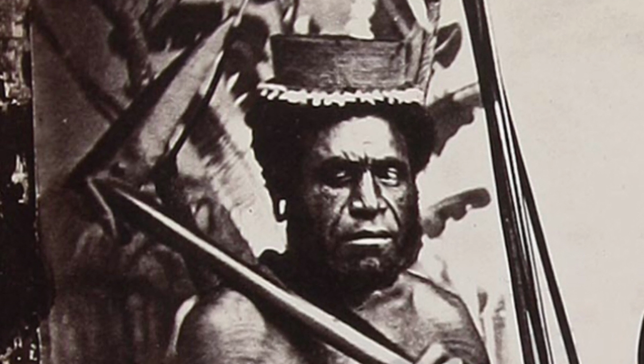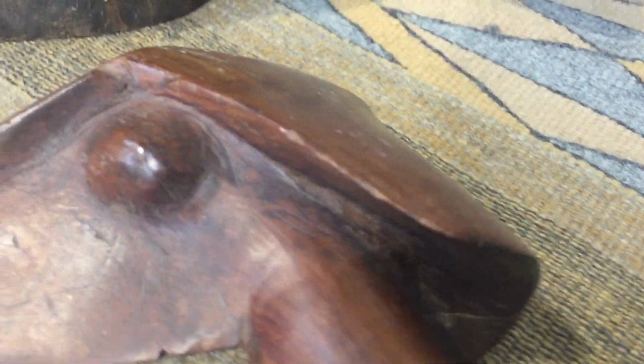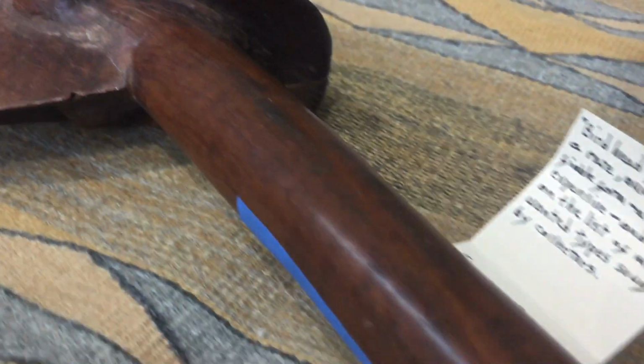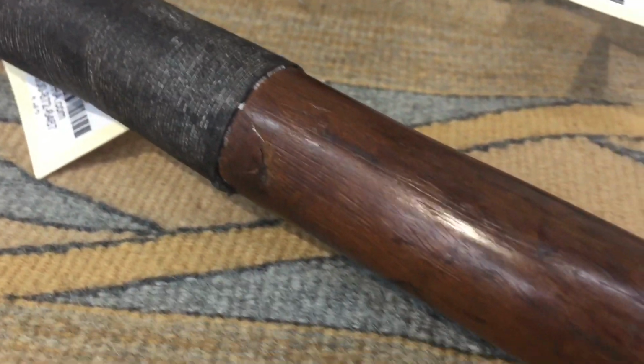This is a bird head club. In the native language, it's something like a Parawara Maro. And these are highly valued antiques. They're pretty rare. It wasn't a large population base that made them, and they were fairly rare even amongst that population because this was a sign of wealth and rank, which is why chiefs would often have them. So we're pretty lucky to be looking at this one.